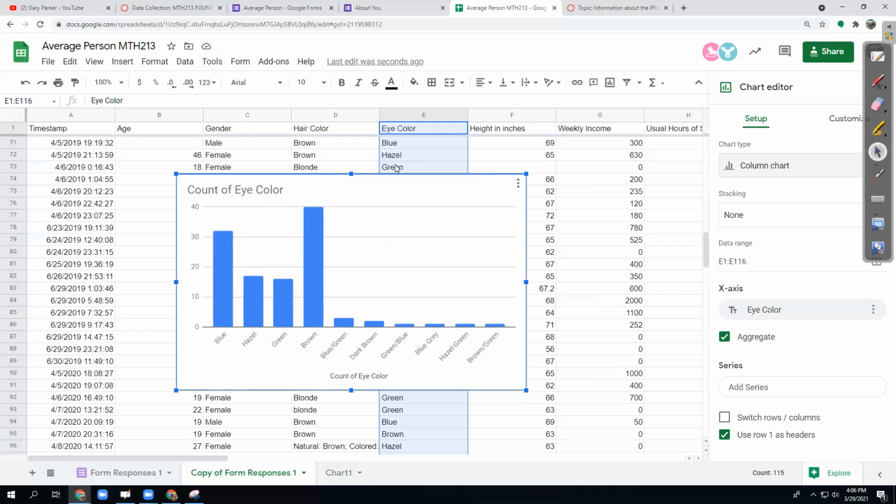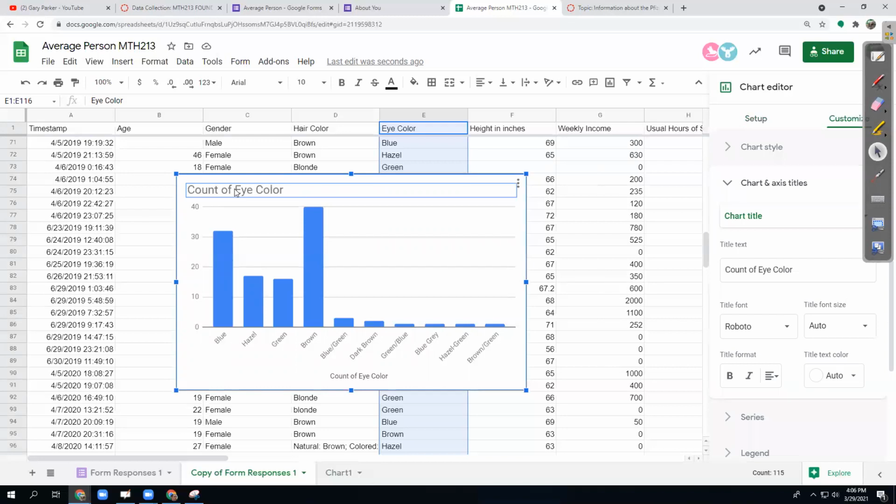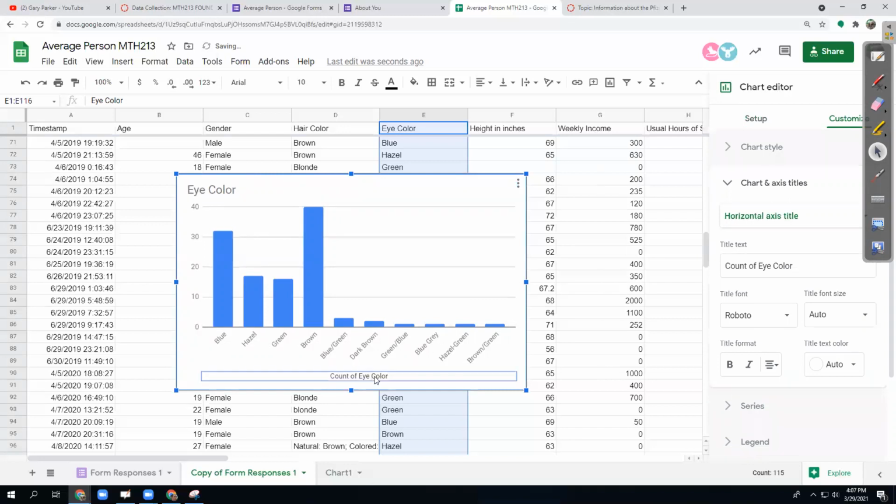Otherwise, we're forced to do this on our own, and there are several ways to do it. And then notice that it's got all the variations here too, like blue-green, dark brown, green-blue, blue-gray, hazel green, and brown-green. And so here, again, it's just a bar chart based on the categories that the computer found, and you could decide to scrub this or not. Things I would do to clean up this particular chart would be to, I don't need to say count of eye color, just eye color I think is sufficient. And I think it's pretty obvious that those are the eye colors, so I really don't need horizontal text title. So I can get rid of that.